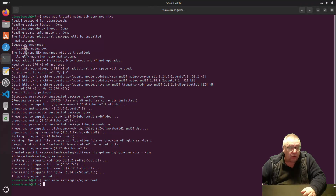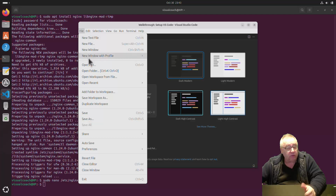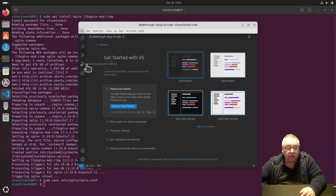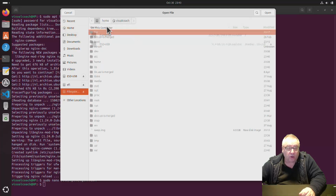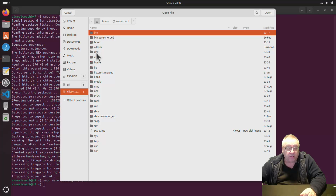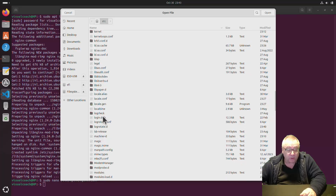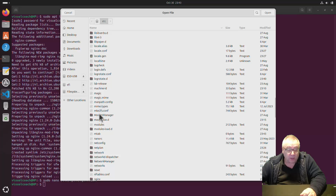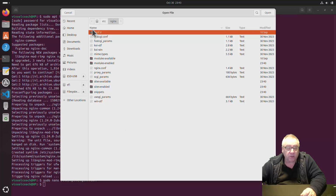And we are going to use Visual Studio Code. Yeah, that's the name. Open the file that we need. It's in the same folder, of course. So if you do open file, you will have to go to the file system. So other locations, computer, you go to the etc folder. There you look for the NGINX folder. It's a little down over here. NGINX, where are you? Here you are. Yep, NGINX, and there's a config file called nginx.conf, this file.